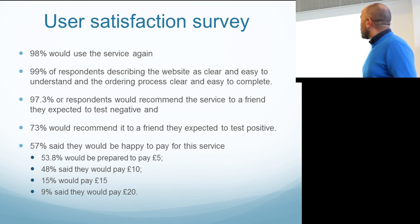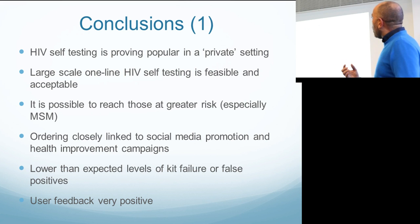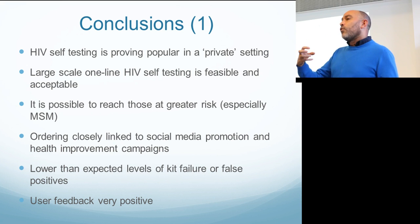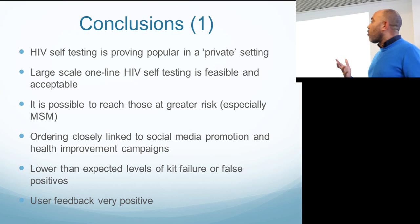So just to pull that all together, self-testing is certainly proving very popular in the private setting. I mean, considering that a kit is 30 quid, I think shifting 35,000 is impressive. And I think what we're starting to see, it's a small pilot, 5,000 people, is that self-testing for the right kind of people is certainly feasible and acceptable in a sort of public or NHS or statutory setting.